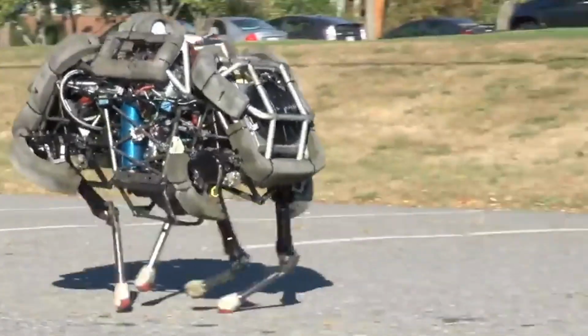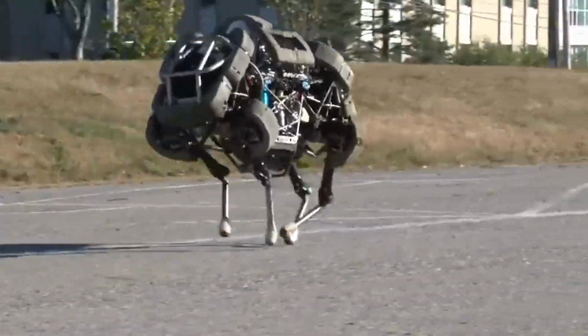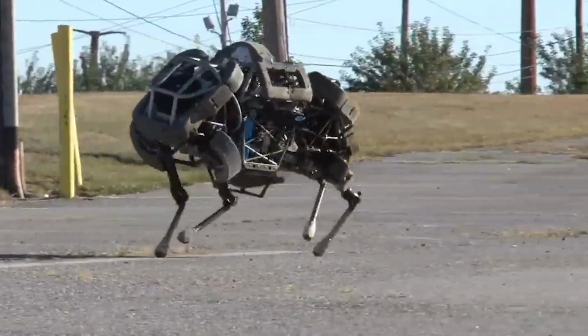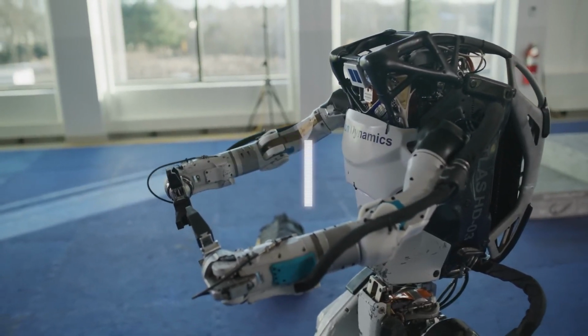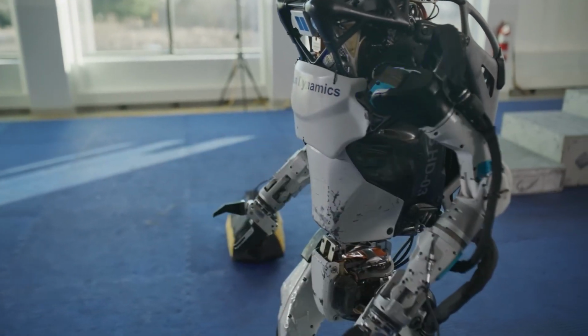But even with all its power and dynamism, WildCat is just a taste of what could come next, because the engineers at Boston Dynamics were already cooking up their next big surprise. A robot so advanced that it could completely redefine our expectations. It goes by the name Atlas, and, well, it's better if you see it for yourself.